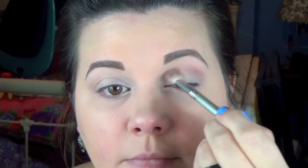You can see here in the demo where I'm actually putting it on with my Sigma E25 brush, and if you don't have that brush, that's okay. It's just any type of blending brush will work just fine with it. This is a synthetic fiber brush, and I just sort of tap it into the product and then begin to blend and deposit it onto my lid.